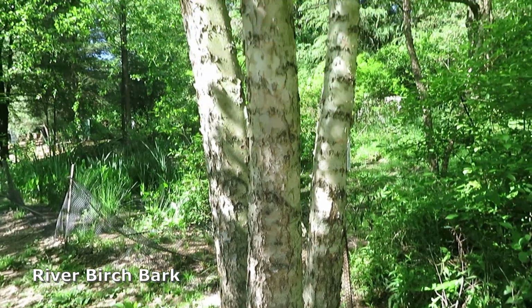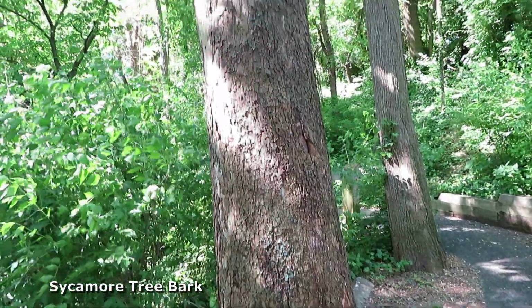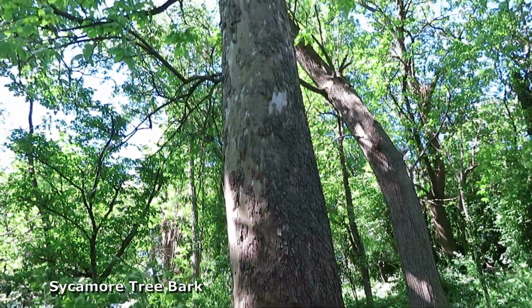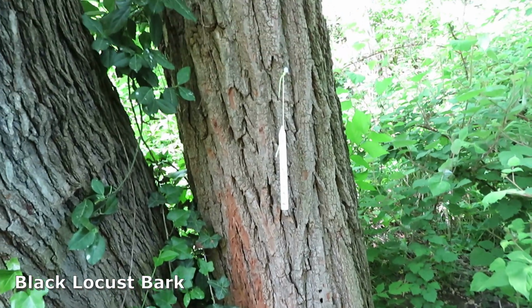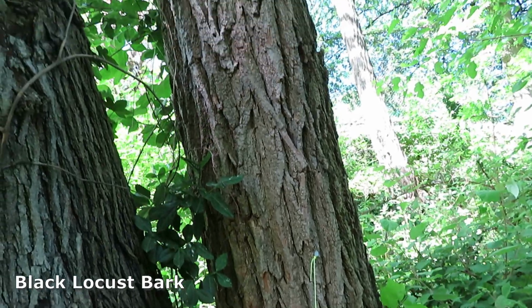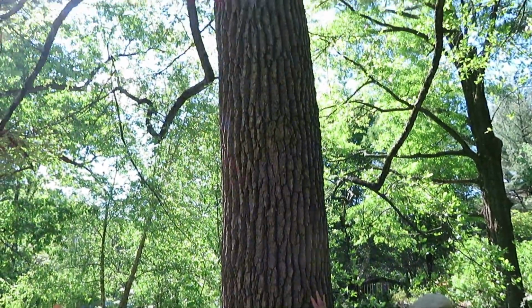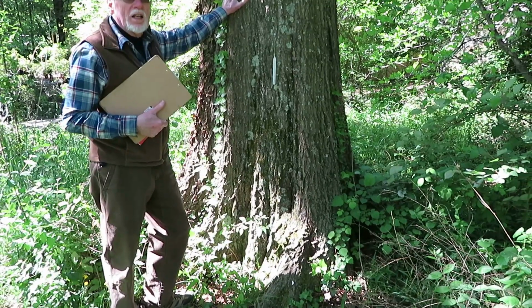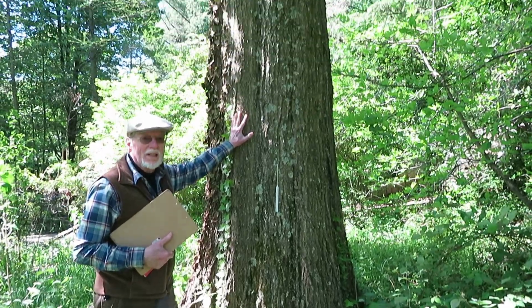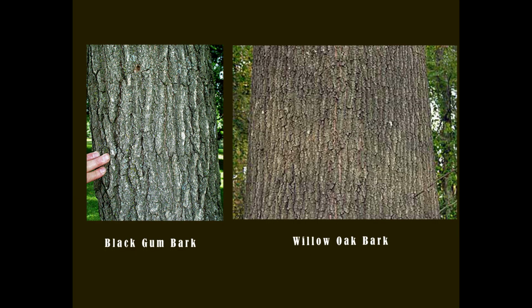However, as you become more acquainted with the trees you regularly see, you come to realize that there are secondary characteristics like bark structure that assist in identification, especially if there are no leaves available. Here are some obviously different examples, including the bark of river birch, sycamore, and black locust. Eventually, even specimens more similar can be recognized with a little practice. Here are equally large trees just a few feet apart. This is the bark of black gum and of willow oak. Nice thing about inspecting bark is that it gives a nature lover an excuse for tree hugging.